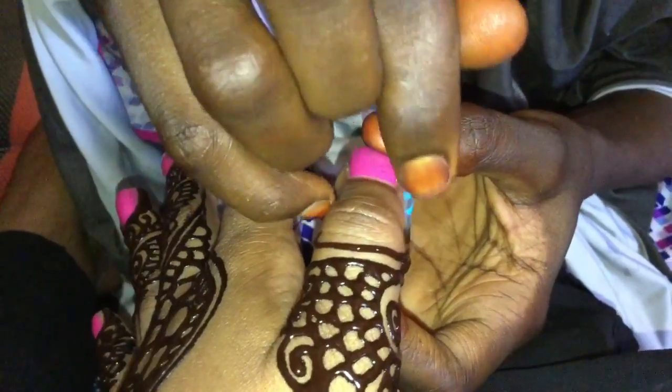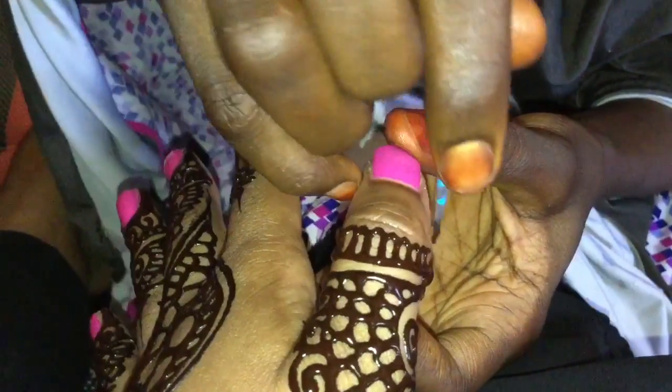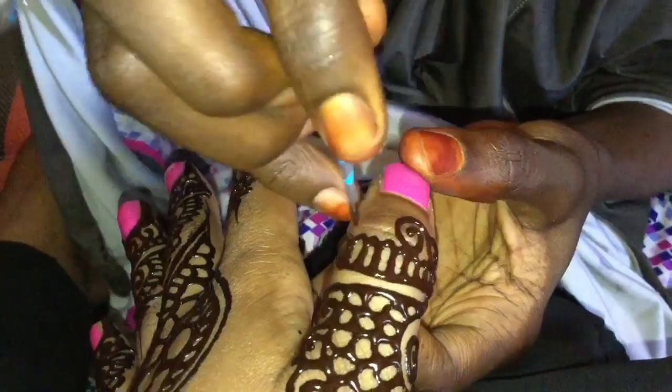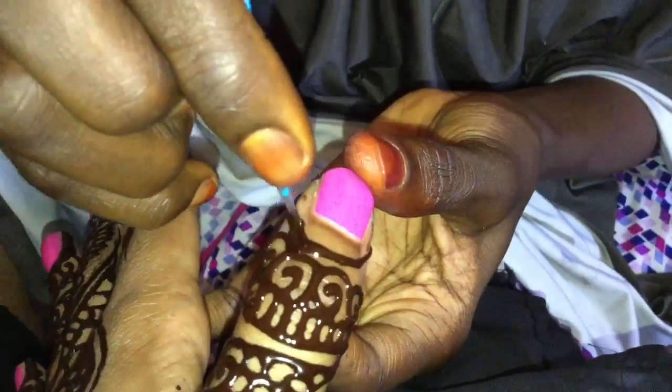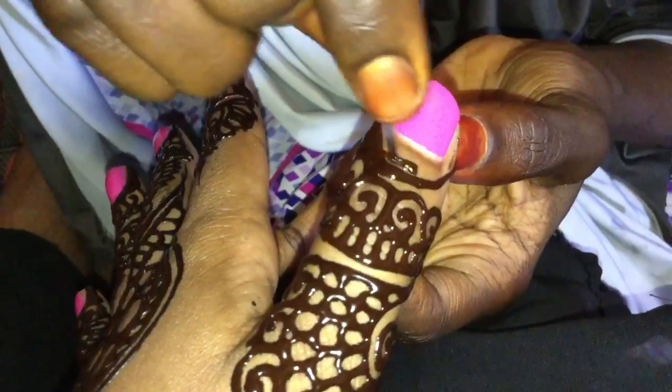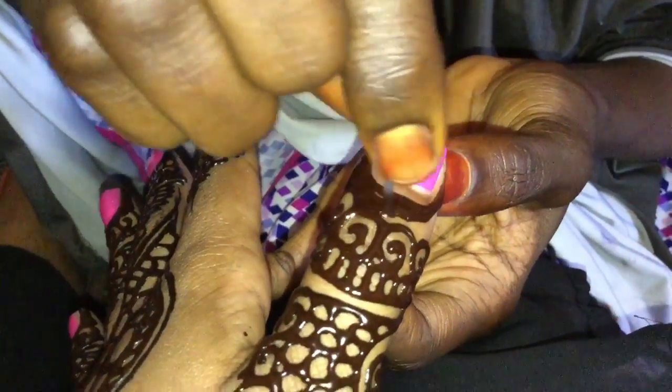I painted my nails pink because I don't like the actual henna stain on my fingernails. So just to protect them, I decided to give my nails a coat of pink polish, which obviously I will remove when it's time to pray, probably later on. But for now, I'm wearing pink. I think it goes quite nicely with the black henna. I think it looks quite nice.